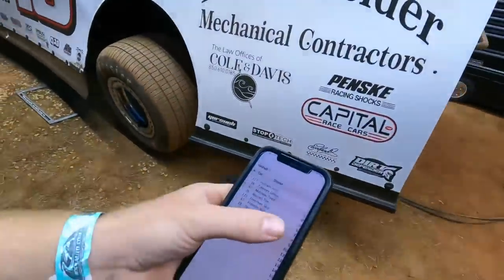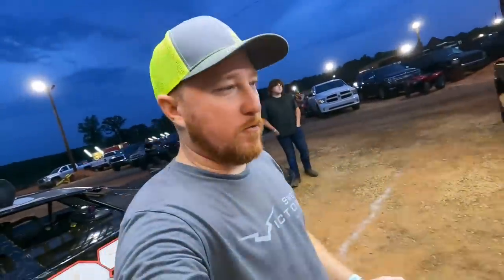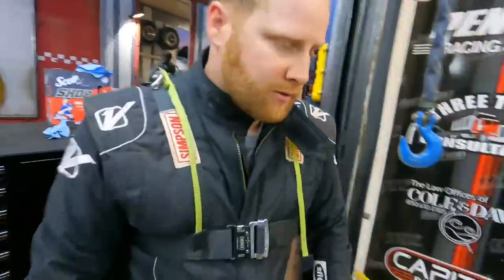All right, not sure if they had live timing going. We were pretty good by our clock. 19 cars signed in. Joseph will be the first car out to qualify in group two. First out in group two. Okay. They will qualify, run heat races, and then a 40 lap, 4,000 to win main event at the end of the night.